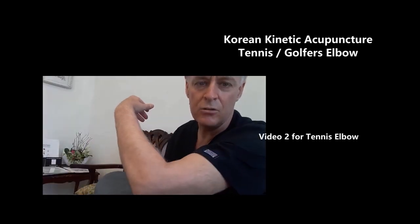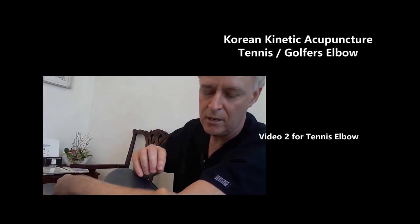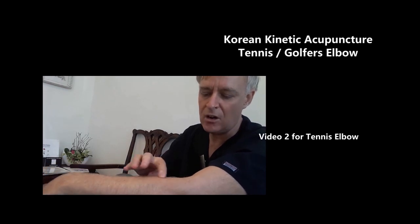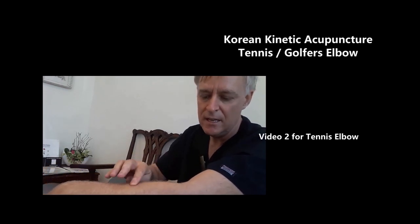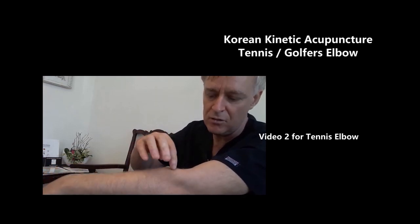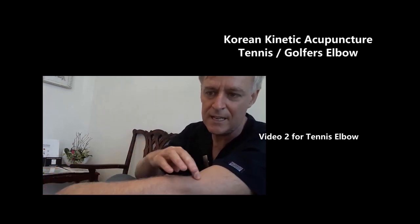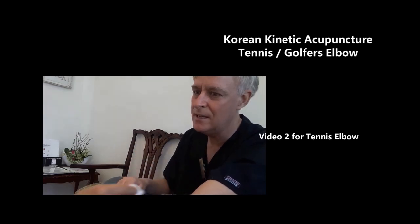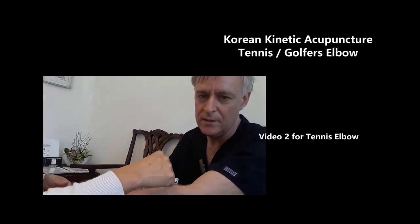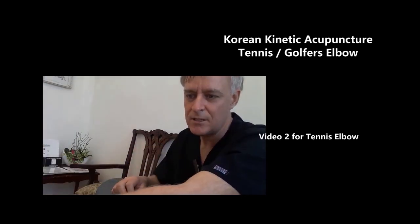Okay, we are going to do a tennis elbow demonstration with kinetic acupuncture. So most of the tennis elbow is on the brachial muscles here. So we're going to be going down a little bit on the line, but you can go a little bit above too. The patient usually has a complaint in this area here. So let's start with the LI 11, 12.